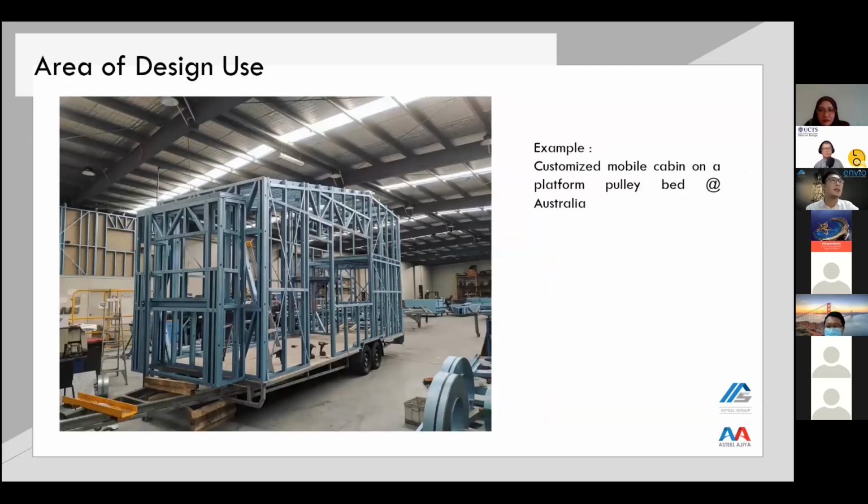Then another thing people can do is come up with a customized mobile cabin. You see, this is in Australia. They did this on a pulley bed where you can move your house everywhere you want. So now with COVID, people cannot go anywhere. Maybe it's high time we build a lot of these. One can travel around Sarawak also, I think.